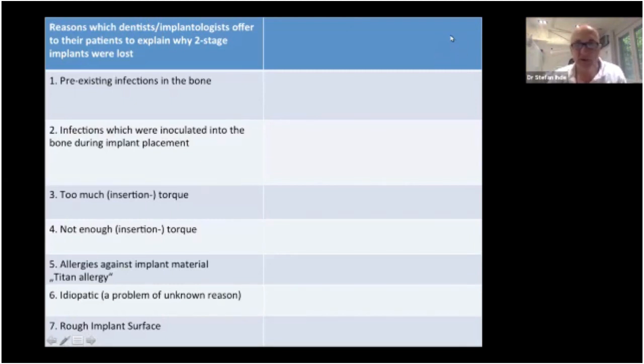On the other hand, we also know that not enough insertion torque can also lead to a loss of implants. So this is primary stability missing, or not enough primary stability for the remodeling to take place. It's somewhere in the direction of bad bone, but bad bone is another point why things can fail. Then, very interesting, also allergy against implant material, titanium allergy, titanium alloy allergy, all these things which are then explained to the patient. Maybe we cannot really test this, but I heard it's possible.